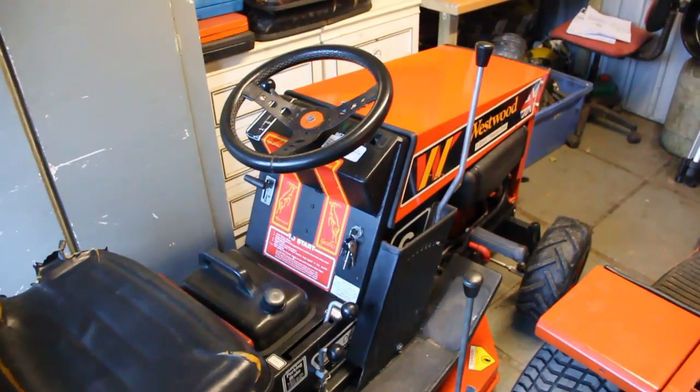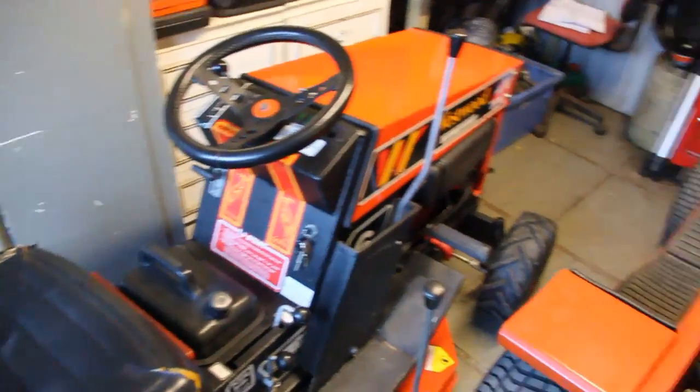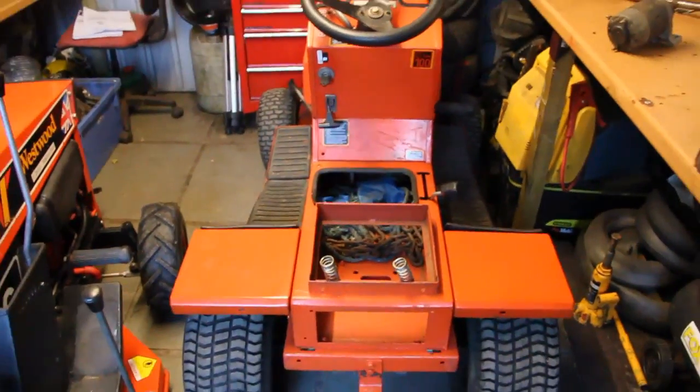So for this job I'm using the W6 Gazelle, which is the one I recently refurbished, mainly because this one here has not got its seat at the moment.